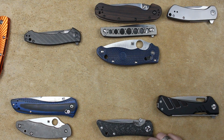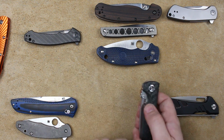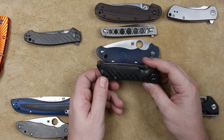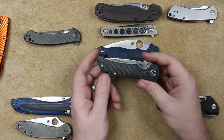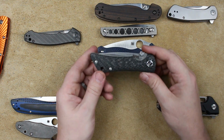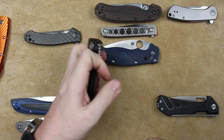Alright, so moving on along, the Spider Monkey. That's one I was really, really excited about, and it is a great knife. But I just never carry it, and I don't know why. There's a couple of little issues. I do need to do a full review of this knife, or a little quick review, so maybe we'll get into it soon, but I just don't carry it like I should. But it is a wonderful little knife.